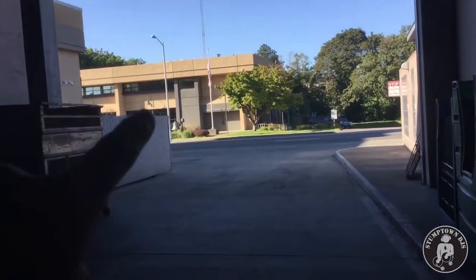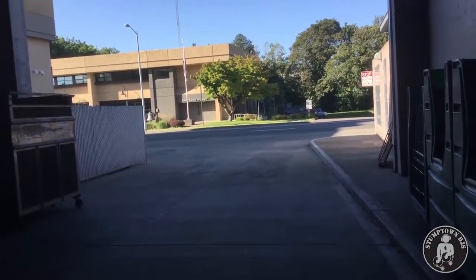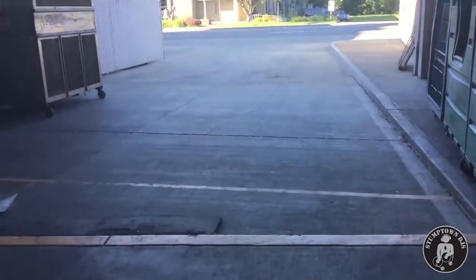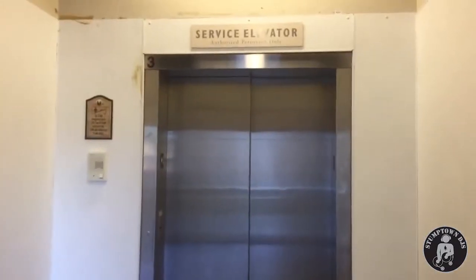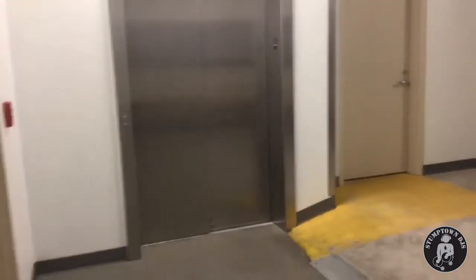So for load-in, this is Trade Street. Right across is the fire station. So you can pull right in to this loading dock right here, and then through this door. So if you just go straight through the loading dock door over this way, you'll be able to get to the service elevator.